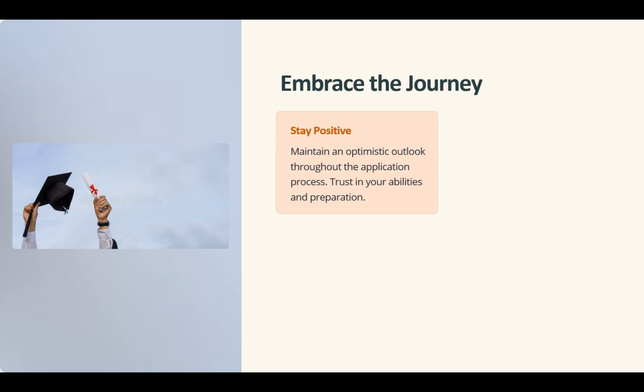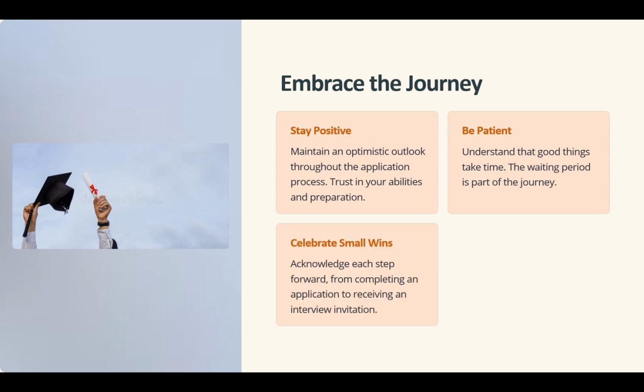And now I would also want to tell you that while you are applying, you have to embrace the journey. You have to stay positive and don't be pessimistic, rather be optimistic. Be patient, because these things take time. And celebrate the small wins. Even if you get to the interview stage and are unable to make it to the final stage, still be thankful. Acknowledge every step forward, from completing an application to receiving an interview and to getting your final yes.